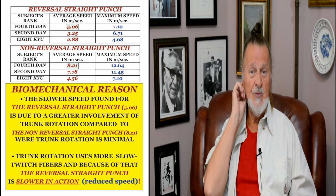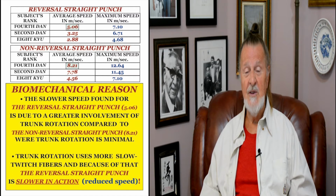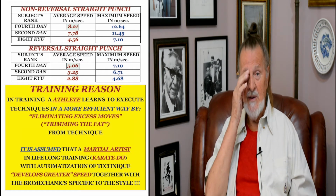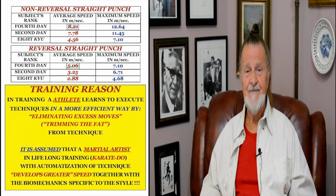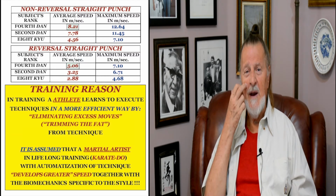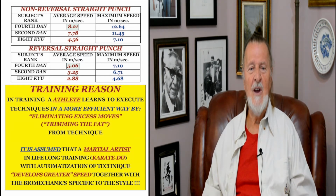Trunk rotation uses more slow twitch muscle fiber, and because of that, the reverse straight punch is slower in its action and has reduced speed. Now, the second reason can be a training reason. In training, athletes learn to execute techniques in a more effective way by eliminating excessive moves, so-called trimming the fat from the technique, and the technique becomes faster.